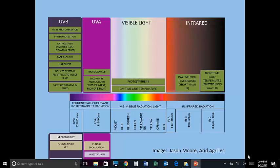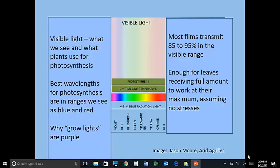So when you look at the whole spectrum of light that is hitting the plastic from sunlight, some of the light will be in the UV range, some will be visible, which obviously is what we can see and what makes the colors of the rainbow, and then infrared. And we'll talk about each of those a little bit. So the visible light is what we see. That's also what the plants are using for photosynthesis, primarily in the ranges that we'll see as blue and red.